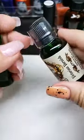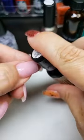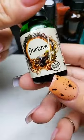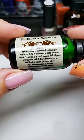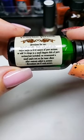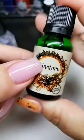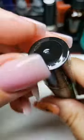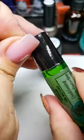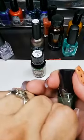So both of these are a blend of ruby cassis, ripe pineapple, sweet rose blossoms, and dewy fresh air. And if you look, I didn't even open them yet. They came sealed. I mean, that's just awesome. Because sometimes you don't get a good seal. I love their packaging. Topical use only, shake well, add the entire bottle to 10 to 12 ounces of pure acetone, or add 5 to 6 drops to a small dappen dish of pure acetone. Always check for allergies and do a patch test first, so you make sure it does not hurt you. Also, this whole thing is sealed, which is awesome. I don't know how many times I buy these and they leak.